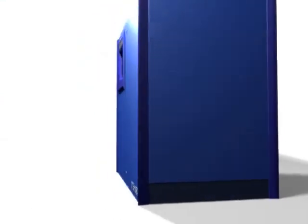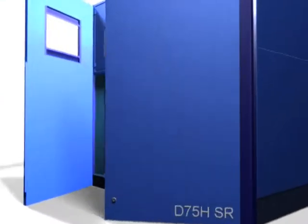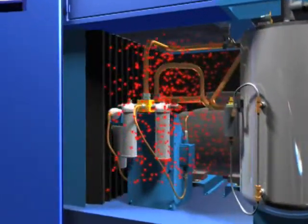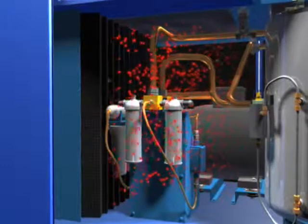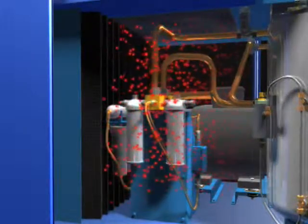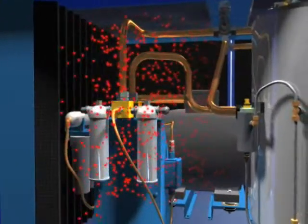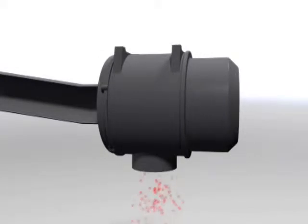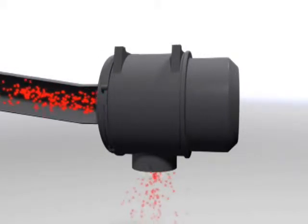Air that enters the compressor is filtered in two stages. The first stage of filtration cleans both suction and cooling air. Hence, the inner compressor remains clean and the suction filter life is increased. The second stage, high-efficiency filter, protects the air end and ensures your compressed air is both clean and oil-free.